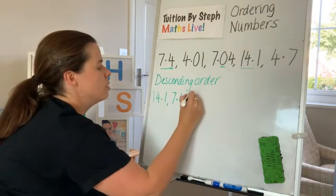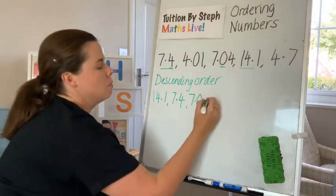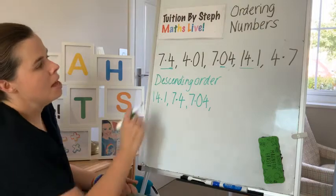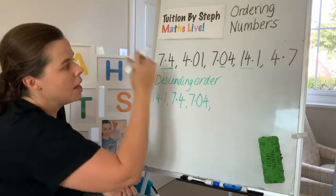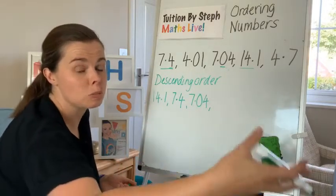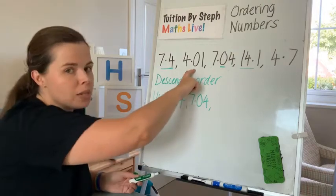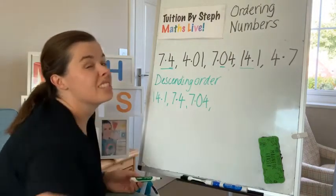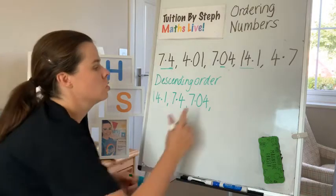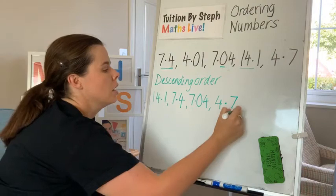And then 7.0, because you can see we put the 4 on as well. Okay. And then the last two, again, 4 and 4. So we need to go into the next smallest place value, which is the tenths. This one has got no tenths, and the last one's got 7 tenths. And obviously 7 is bigger than 0. So it'll be 4.7, okay, and then 4.01.